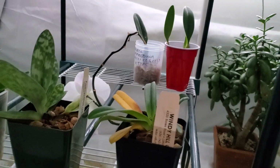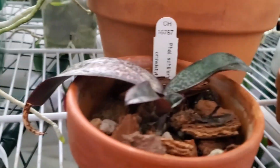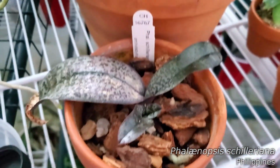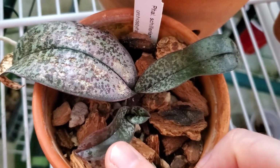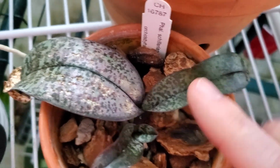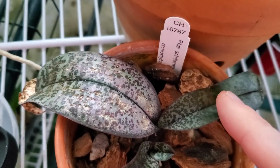All right, let's look at the... Oh, no, and one more. Phalaenopsis schilleriana. We've still got our eye on this guy. He is growing. Got a little keiki who's come up here. This leaf looking worse and worse.